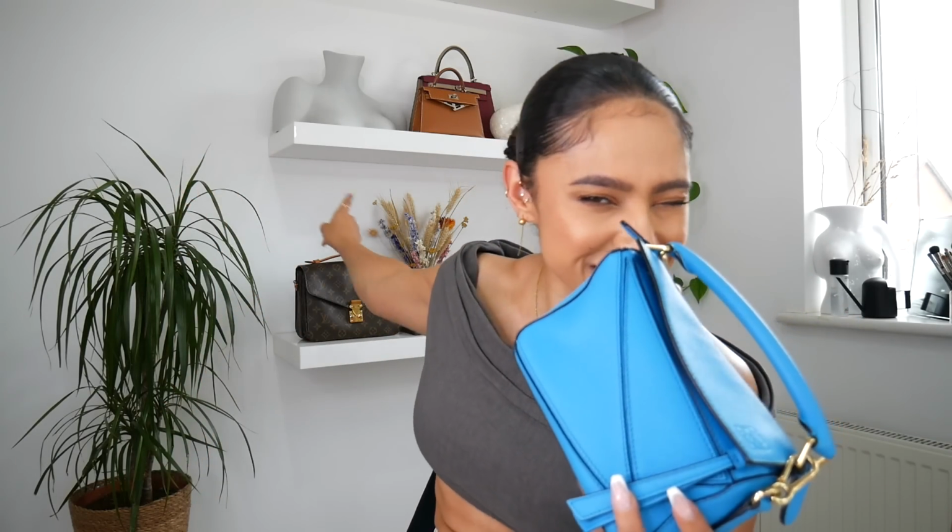This bag has been way worth the money. I cannot stress how worth the money this bag has been, because the amount that I have used it, even though I've had that mini Kelly longer than I've had this bag, I'm sure I've caught up with the usage of that mini Kelly, because I use this bag so much.